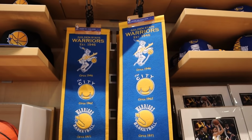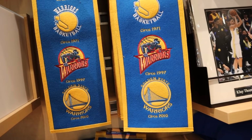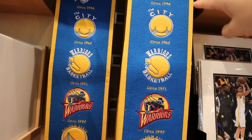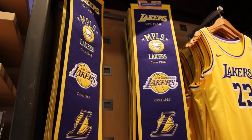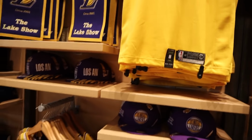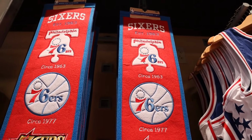And I wanted to also check out how the Warriors logo has changed over time. Really, really interesting. I like that second to most recent one, if you will. That's really cool. You can see the city. They had the city as their logo for a while as well. And you can see the Lakers. Look at that. A bunch of great teams here and how their logos have changed over the years. I feel like this is really cool stuff to see. If you like basketball and basketball history, this may be a cool place to check out.